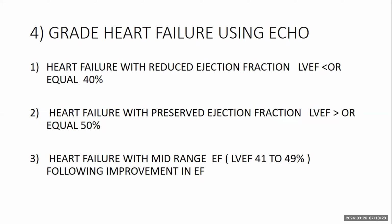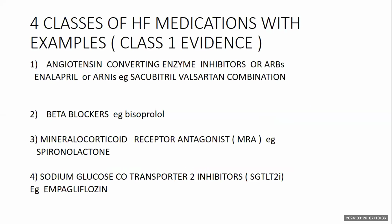Now, 4 classes of heart failure medications with examples, class 1 evidence, have the angiotensin converting enzyme inhibitors or ARBs. Examples, enalapril or angiotensin receptor neprilysin inhibitors like sacubitril/valsartan combination. You have the beta blockers like bisoprolol. You have the mineralocorticoid receptor antagonists like spironolactone. You have the sodium glucose cotransporter 2 inhibitors. Example is the empagliflozin. I think that's the end of my slides.